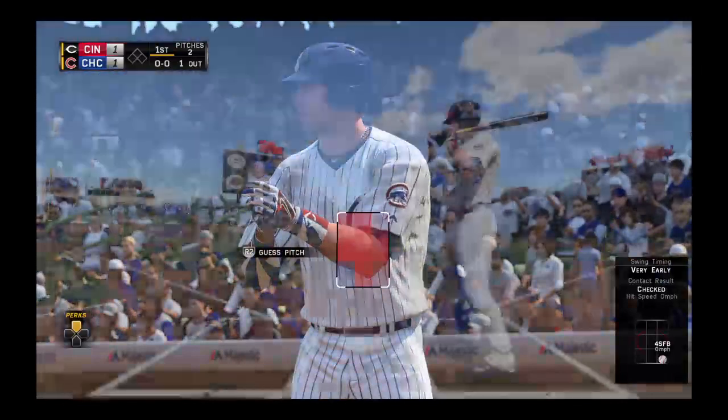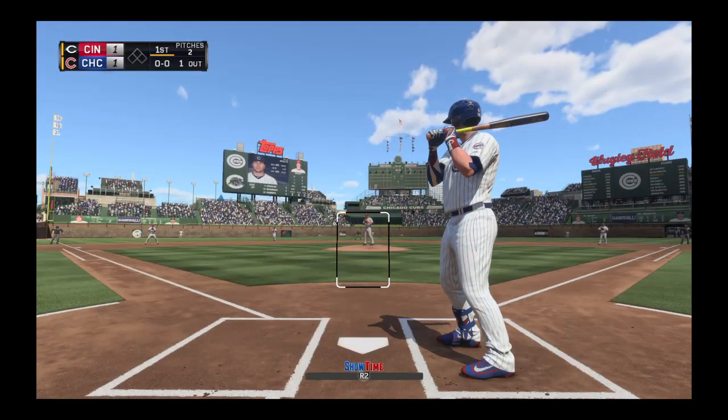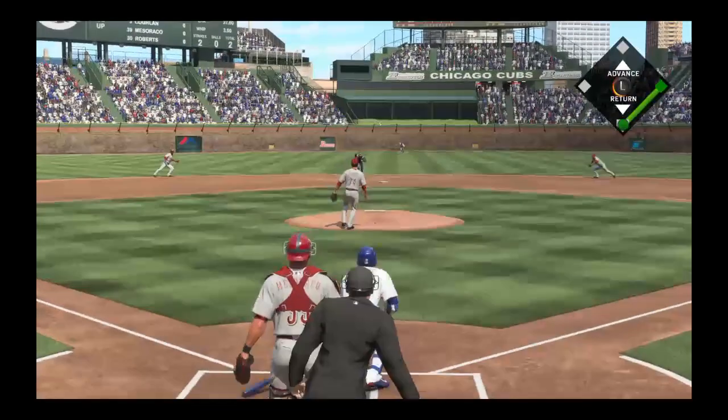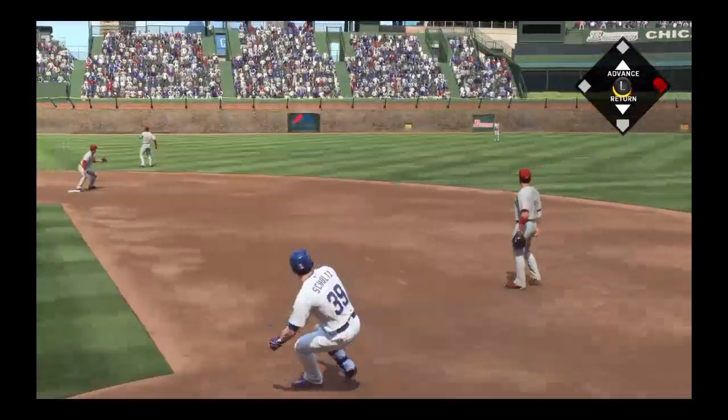Striding into the box, Dylan Schultz. He'll get to take his first cuts here. Bailey gets the sign. First pitch on the way. Lined back over second. And that's into the outfield for a one-out base hit.